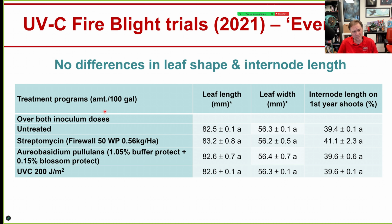I did 2 inoculum doses early on, but really only showed 1 since there was no difference. I did a 10 to the 2 and a 10 to the 6, but what we showed today was 10 to the 6. Untreated, streptomycin, Aureobasidium, and 200 joules per meter squared. Didn't really matter, didn't seem to affect it. 2022, no significant differences in shape.